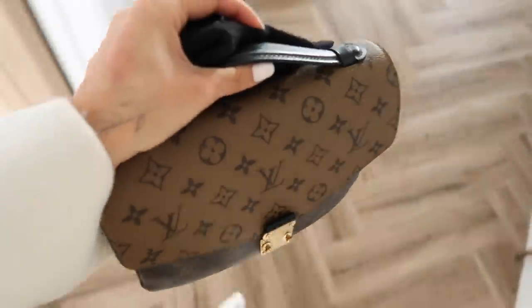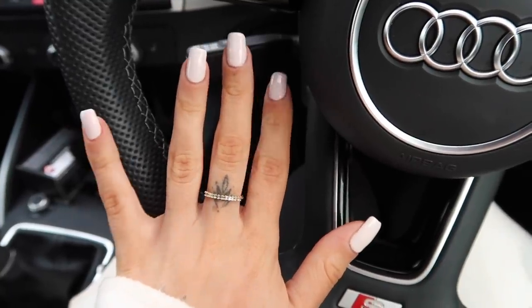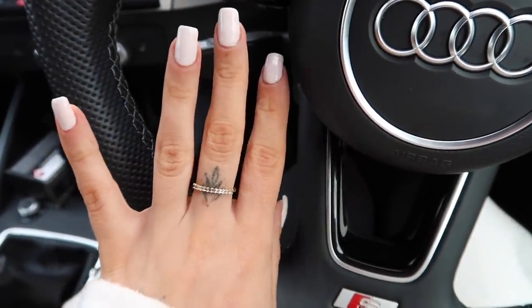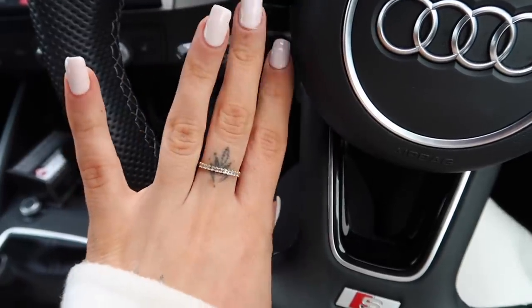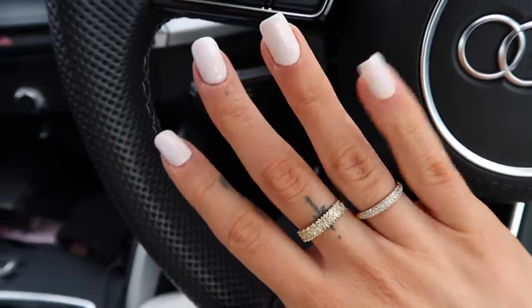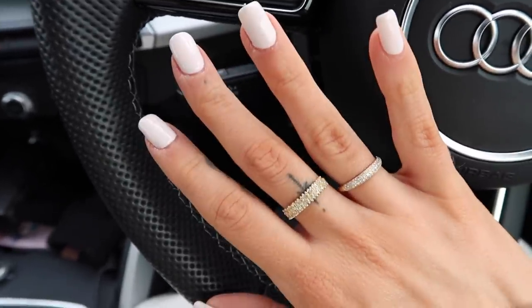Oh yeah, and also this bag. I forgot to show you guys, my new rings arrived. Sorry for my dry little hands, but I got these from Local Eclectic. They're so cute. So I've got this eternity style band on this hand, and then I've got these two on my right. They're so pretty. They're real gold as well, which I'm so happy about.